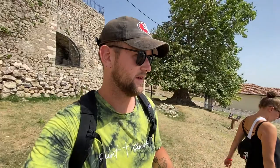It's actually just directly next to Skanderbeg Museum. It's just a little bit higher up. So the views from there are incredible as well. We actually had breakfast there this morning with a fantastic view over Albania.